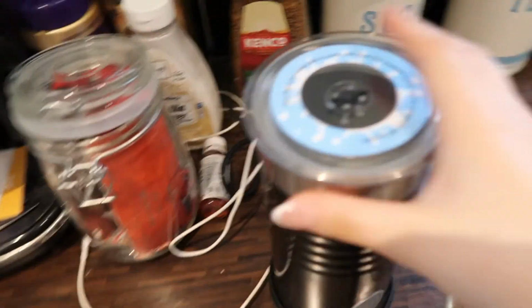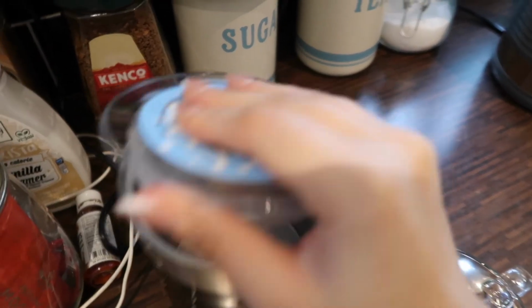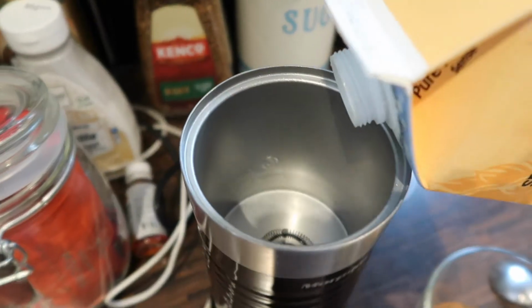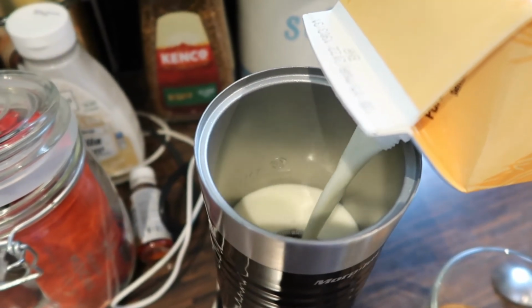And then you have to fill it up. So when you open it, there's a max line and a min line. So I'll fill it up to the max line.